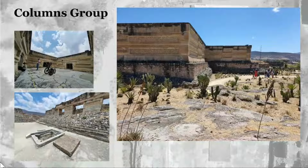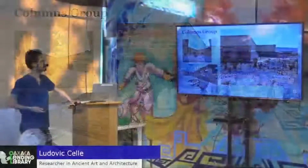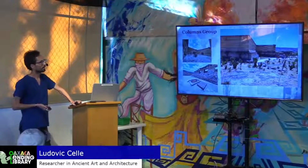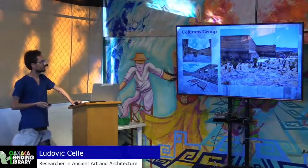So we spent some time in the columns group. We thought, of course, this building probably still has some interesting secrets. Let's scan everything that is possible. In general, we worked when there were no tourists. We try not to disturb the tourism activity much, so we worked early or late. It was a very good collaboration with the INAH team at Mitla.